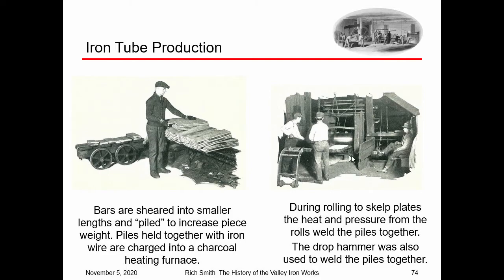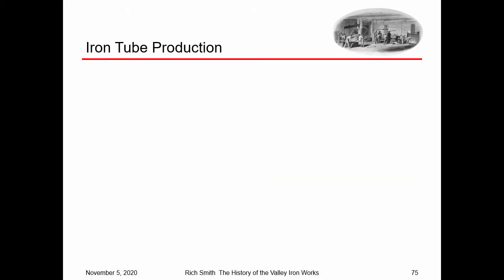Now, iron is much easier to weld together than steel. Steel forms an oxide on the surface that prevents the material from bonding to each other, but iron doesn't oxidize as easily, and it's almost like silly putty where it can be pounded into one shape from a composite of several layers.